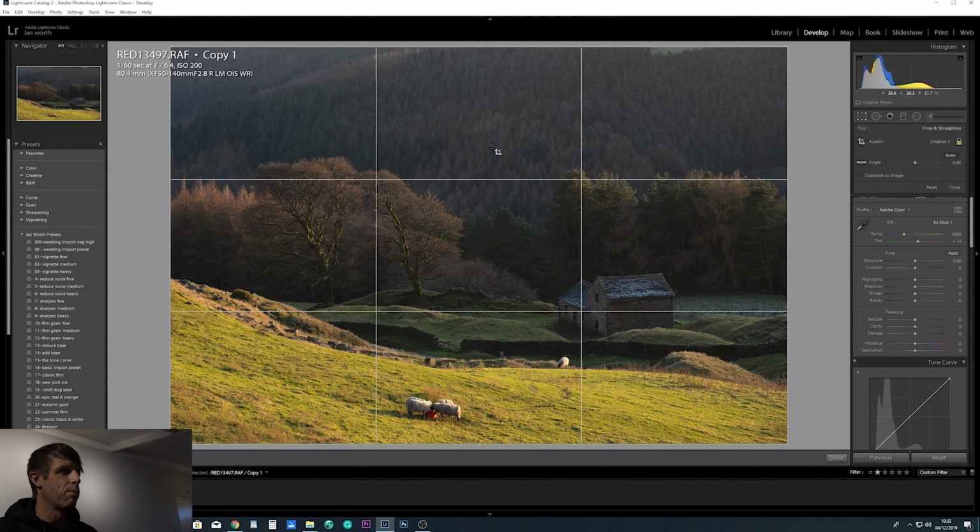What that's done, it's compressed the distance between my foreground element, which is the barn, and the trees as well, so it's brought them forward in the scene, adding some nice texture. So we don't see the rest of the hills, and this is really nice. And the first thing that I'm going to do to this image is crop it.